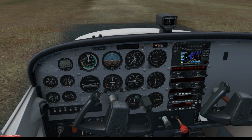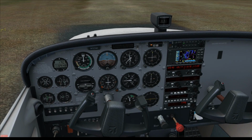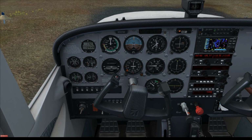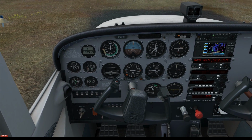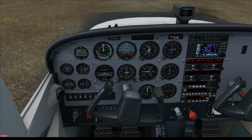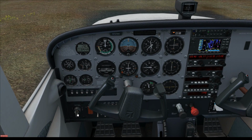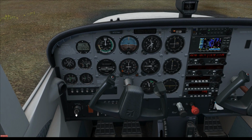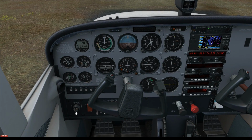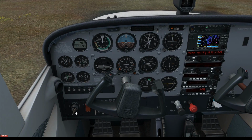I'm just leaning out pretty hard now, and you can see the engine's really dropping in RPM. It's getting quite warm in there right now. Now back to idle, full rich, and back up to 1800 RPM. Now we're going to do another mag check. So we're in both, we're going to go to left, still got that drop. Go to right, seems a bit better. Back to left, still got that drop, and back to both.